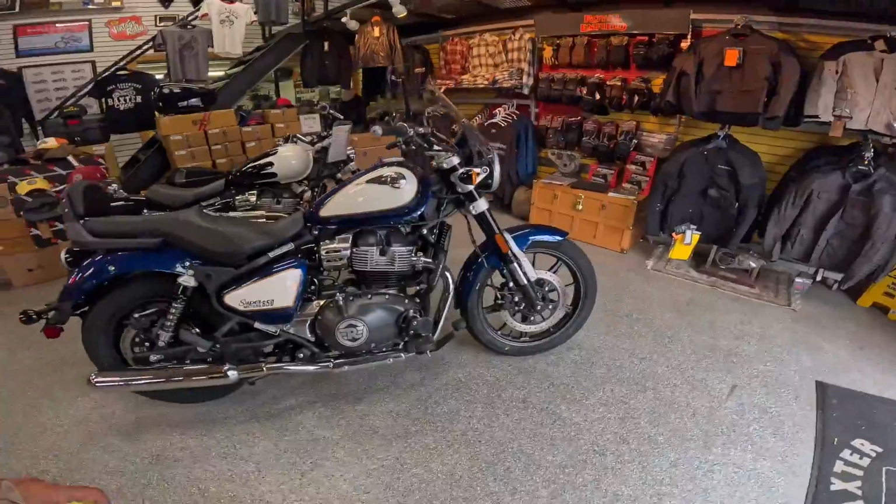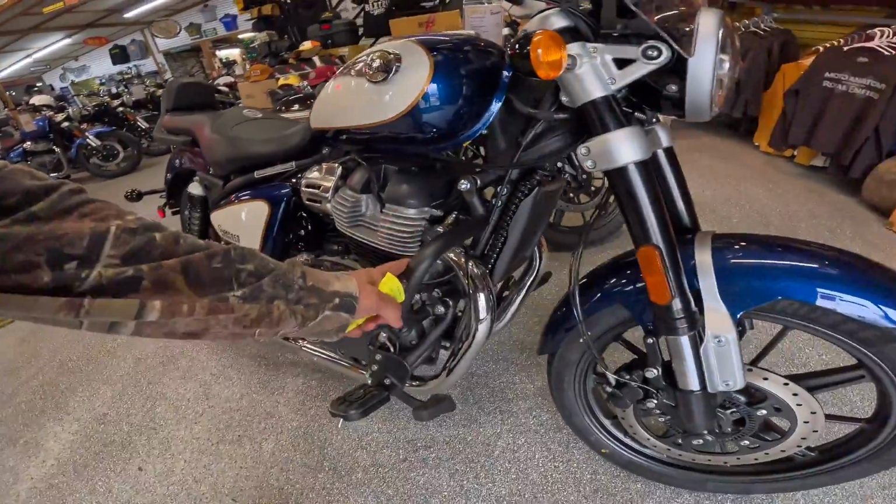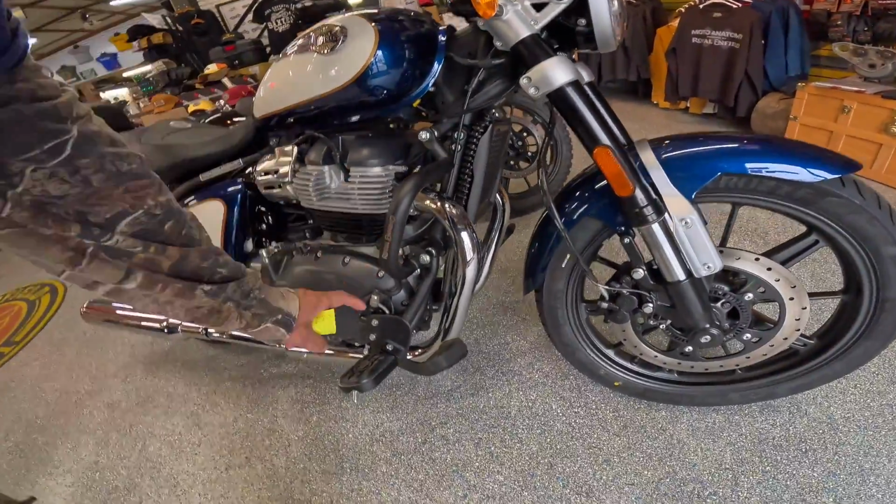Okay, so those are the numbers. This one has a couple of add-ons that are extra. The big thing I would point out are these crash bars, Royal Enfield branded crash bars, and these foot pegs.